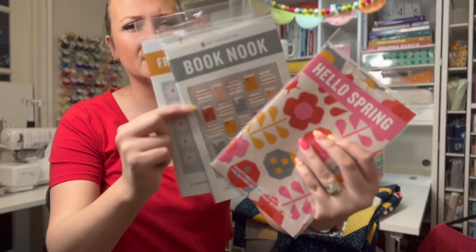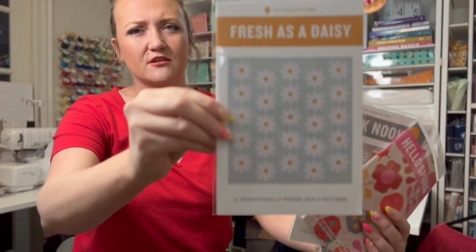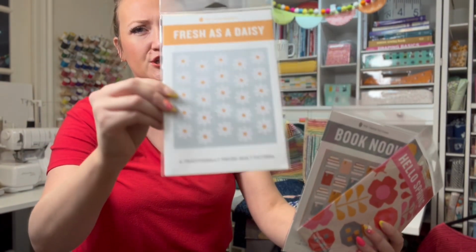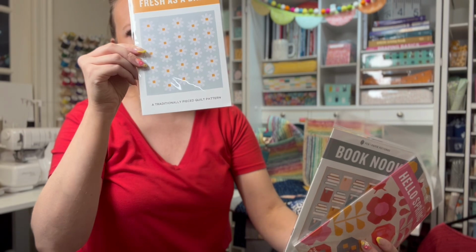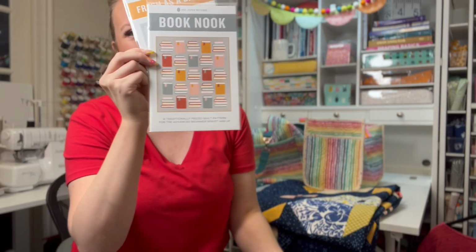So these are just a few of the ones I got. This is her latest one. It came out this past week, I believe. And then this one, oh my gosh, look at those daisies. So pretty. Is it going to focus? There we go. Okay, and then the book one. I'm obsessed with reading lately. So lots of options, and I mean, she has a ton more.